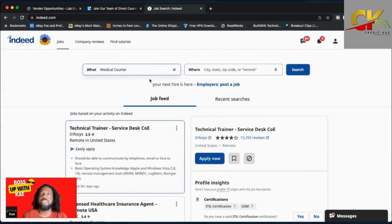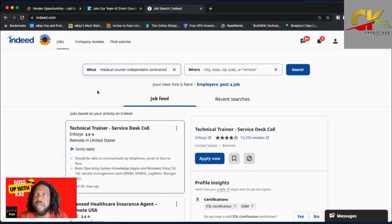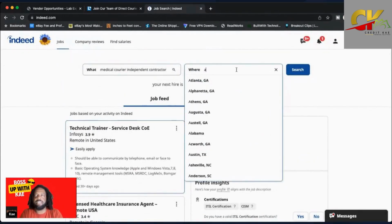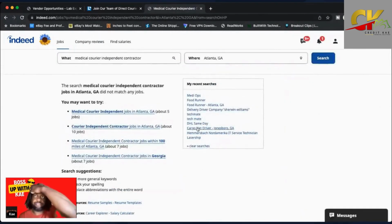Now we're going to come to Indeed, and this is how I actually found Lab Express and how I actually found my first courier. I didn't even know the website existed. I went to Indeed, typed in Medical Courier Independent Contractor, and I found the work. I found the jobs. So let's go ahead and type Atlanta, Georgia, and hit search.